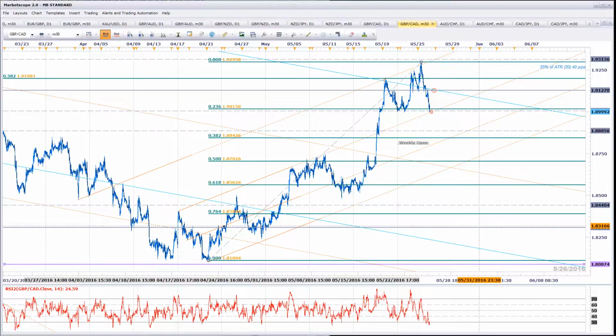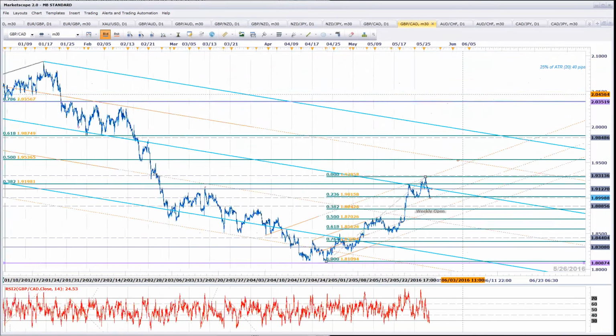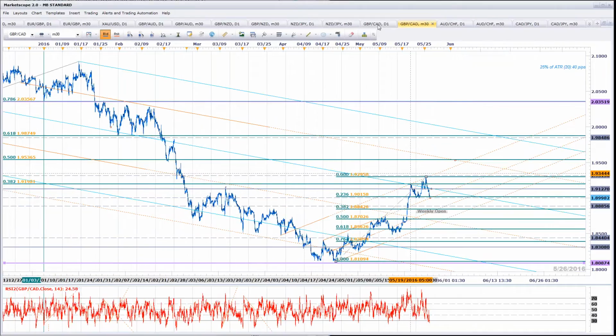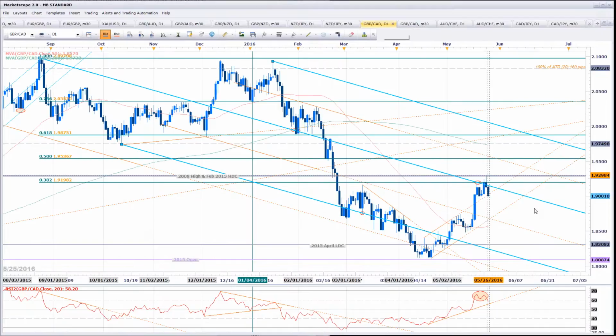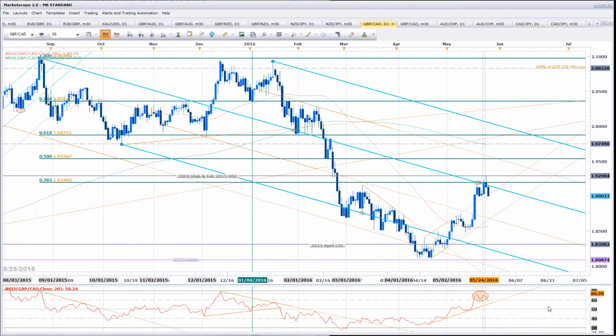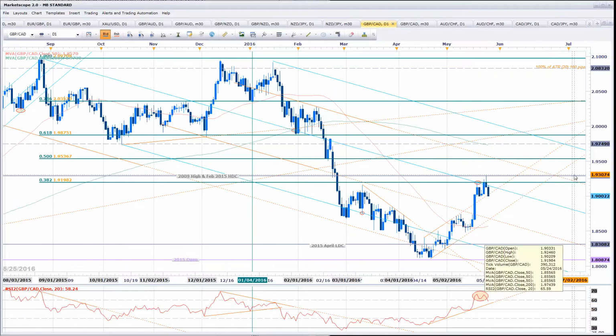This thing has the potential to really rocket. But as it stands right now, this full round trip turn and failure at the upper parallel, certainly this is an example, Eileen, of something that's screaming exhaustion, right? A reversal day into resistance on divergence. I interpret that as exhaustion.